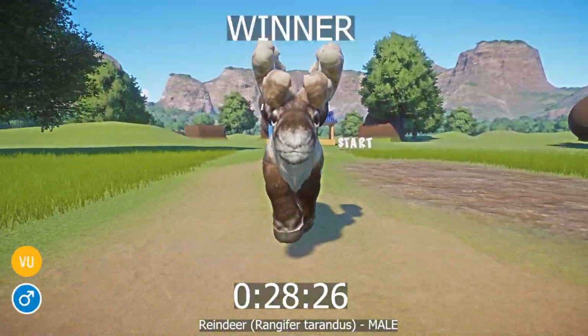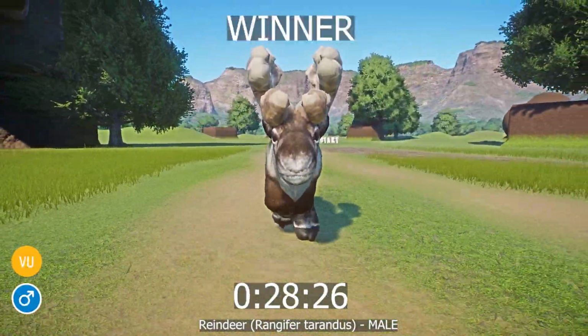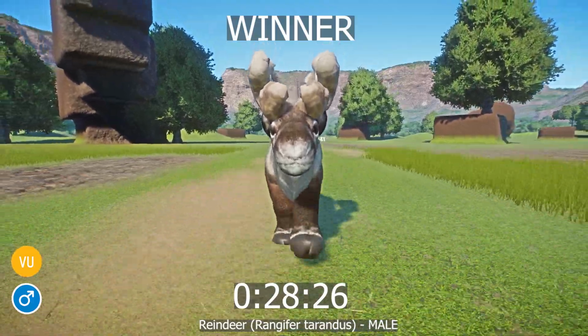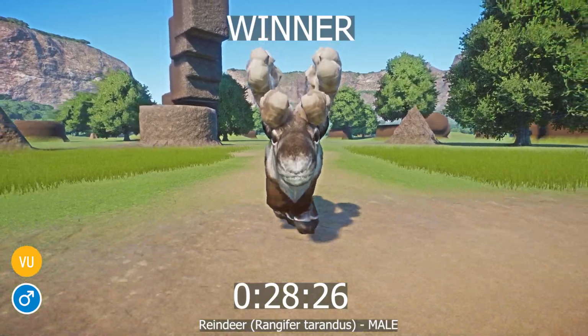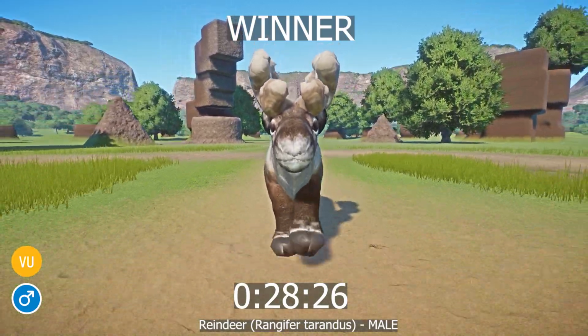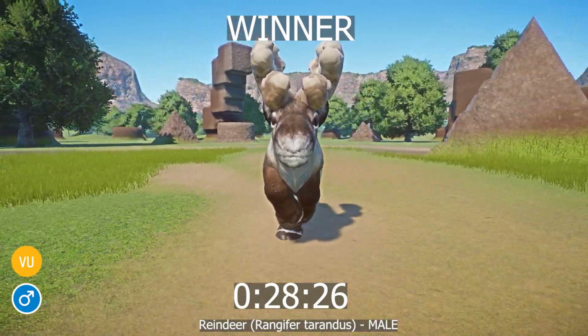And the winner of the wild fluffy animal category speed races is the male reindeer. Here are some fun facts about the reindeer. There are 12 living subspecies of reindeer and 2 extinct subspecies. Different subspecies live in different geographical areas and environments, and also look slightly different.